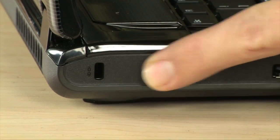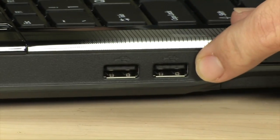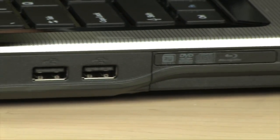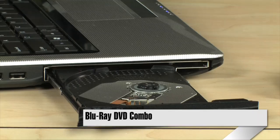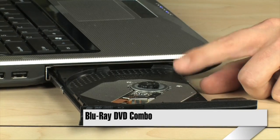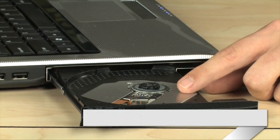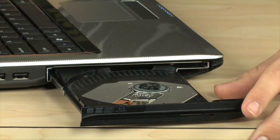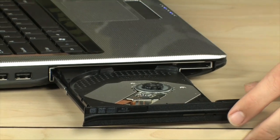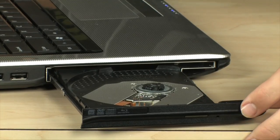Let's go through a quick tour real quick, and I'll show you where everything is. Starting off on the left-hand side, you're going to see a port there for the Kensington lock. You also have a couple of USB 2.0 ports, followed by the very, very nice DVD Blu-ray combo. So this will read Blu-rays and it will burn and read CDs and DVDs, plus it'll do just about every format you could think of. So the plus Rs, the minus Rs, the RAMs, the ROMs, etc. They are all going to work on here, no problem.